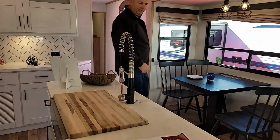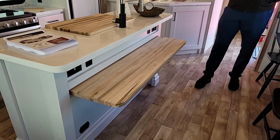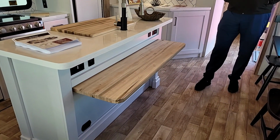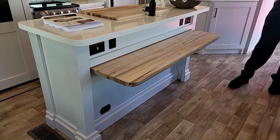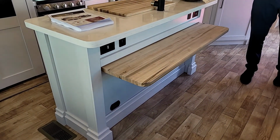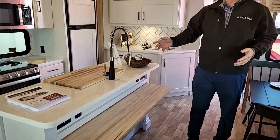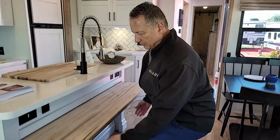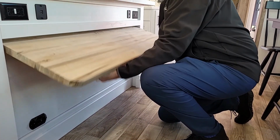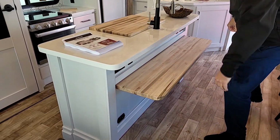Over here on the other side, we were talking about this a few minutes ago. This is a slick little feature. This butcher block workstation folds up and folds down. We have 110 and USBs there, so you can easily use it for a workstation. The reality is a lot of people might use it for a serving hutch, or just storage or whatever. And again, in an RV, you never have enough storage, so trying to create and utilize the storage is a big deal. It's really easy. You just grab these two little latches underneath here, unlatch them, it folds down, just lift it up, and there you go.